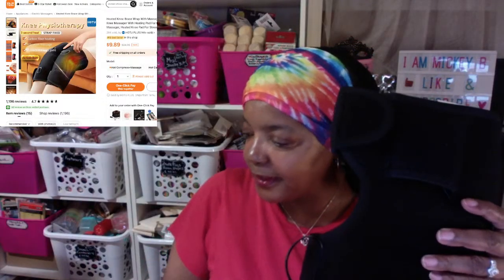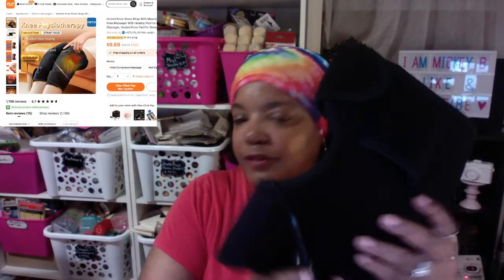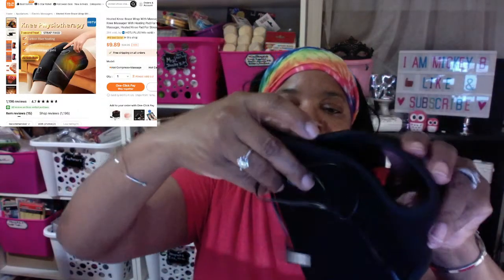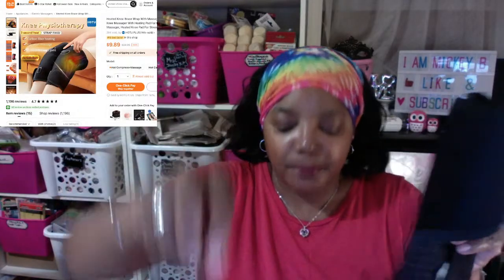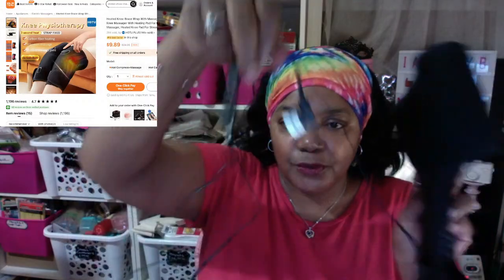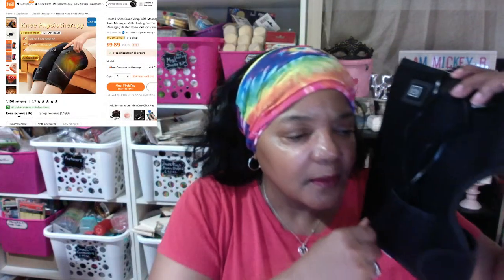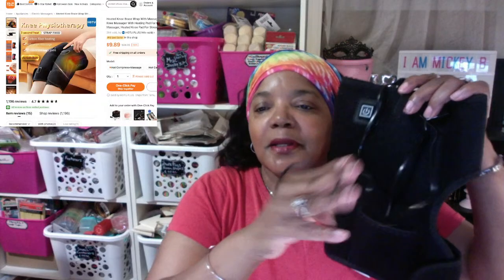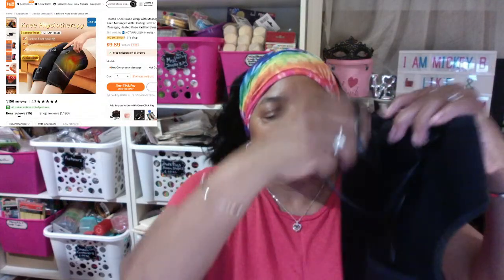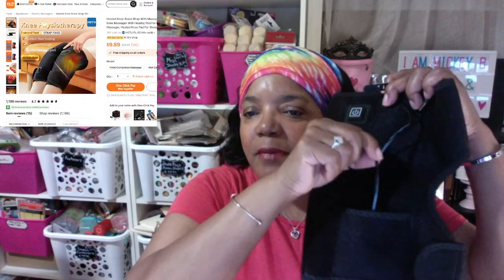So I actually tried this last night and I just plugged it in and I wrapped it around my knee, and it was simple. It comes with this cord. This is connected to the actual knee pad right here. And okay, thank you, Sandra. This is connected in this pocket right here, so it doesn't come out.